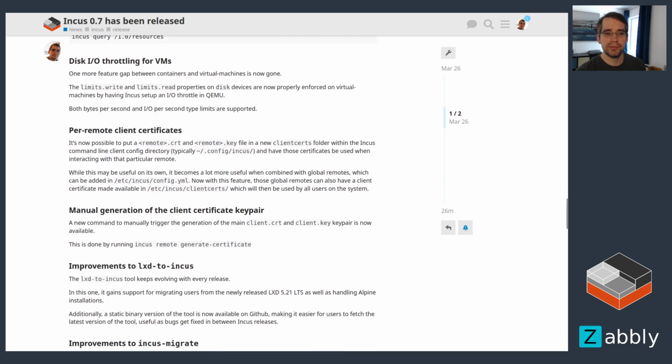Next up, disk throttling for VMs. So on containers, we've had limits.write and limits.read for quite a while on the disk devices, which lets you limit bytes per second or IO per second for the container. Worth noting that this actually doesn't work very well for containers these days because most of the IO schedulers in the Linux kernel don't actually support IO throttling anymore, which makes that pretty useless in many cases.